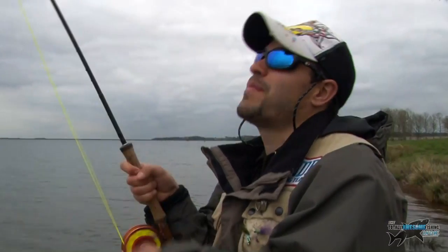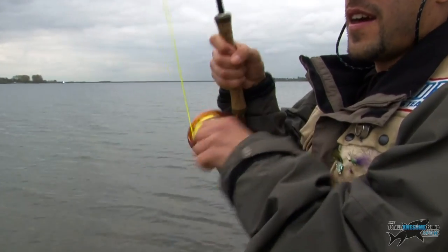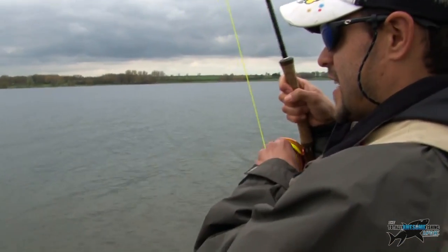Well, I'm into a fish here, about 5 minutes into fishing on the other side of the peninsula, and I think it looks like my first Rutland rainbow this time. It's a bit better fish, I think. It's a better fish, definitely, than the brownies. Yeah, it is nice.